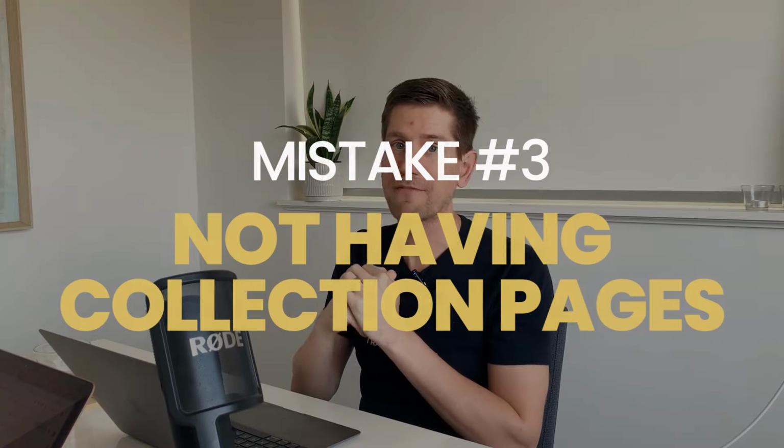Number three, not having collection pages. This is a big mistake for a few reasons. I think number one is that people don't realize that for a store to be successful, especially as a small business, you need to have a curated collection, meaning products that are associated with each other, related to each other, with some kind of connection to each other. Exactly. Further to the point we just made in the last mistake, where it's all of these random products. But the main reason is that you are making it easier for your customer to make a choice.